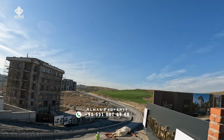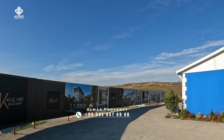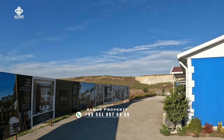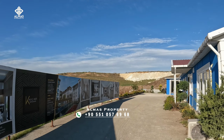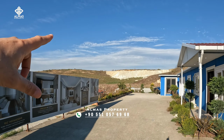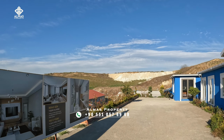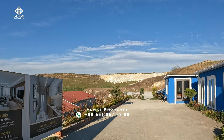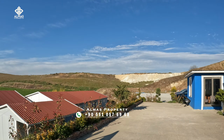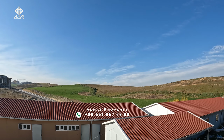It looks like empty, wide spaces where there is no traffic jam, really far from the hustle and bustle of the city. Now from this side there will be a new Istanbul Canal, a new Bosphorus that's going to connect the Marmara Sea with the Black Sea, and it's only 900 meters away from this location. And that is the area again, just take a look.